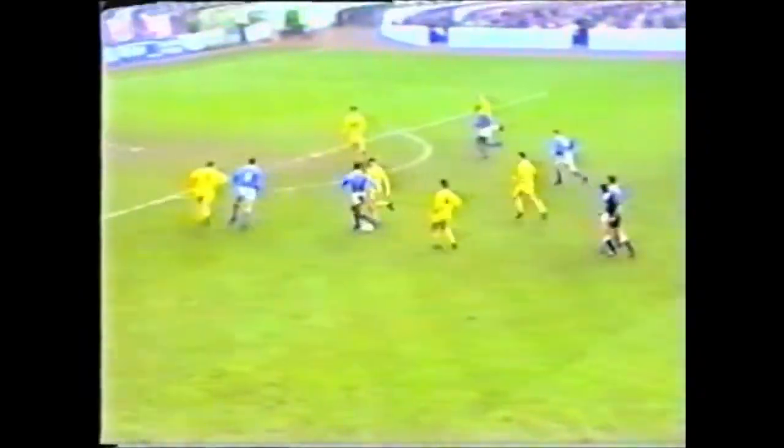A sign of the times as well, though, in this match is the corner tally, because I make that Cardiff's third corner of the second half, and they had four in the first, and Burnley have yet to win a corner this half. I think through midfield, and they're succeeding.